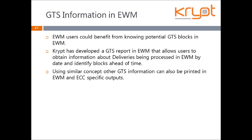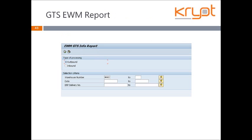Logistics users typically do not need to log on into GTS to find what blocks they have and if there is going to be any problem in the deliveries and shipments that are being processed during that day. So what we have done is, even though I call it a report, I would like to say that it's more like a dashboard. We have built something in EWM. What it does is, by processing date, it will tell you what deliveries are there in EWM and what the status of those deliveries are in GTS.